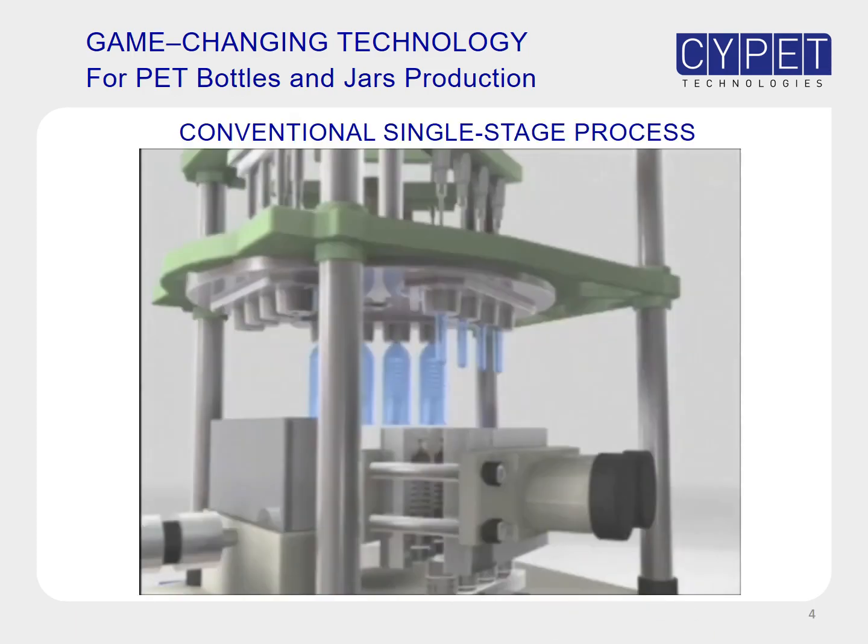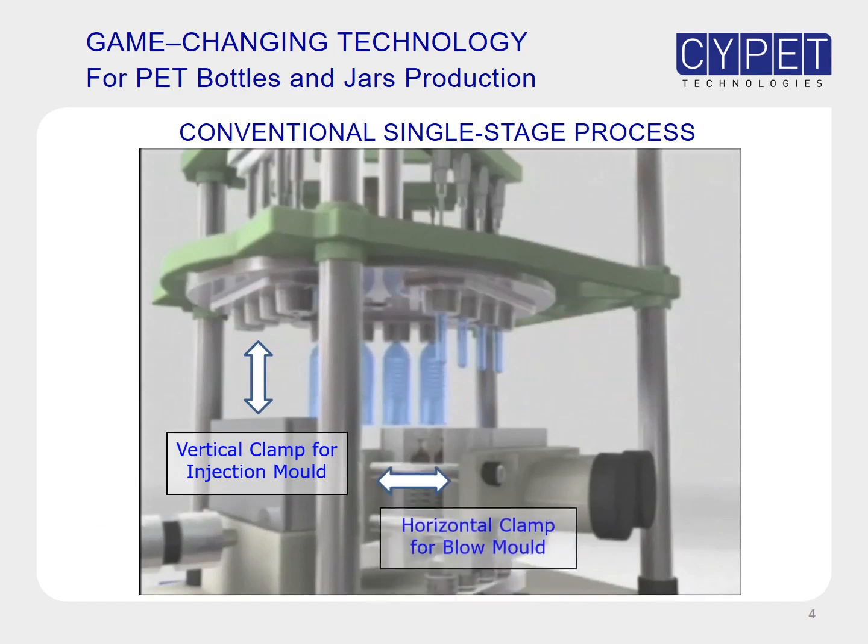Conventional single-stage machines have two clamping units, one for opening and closing the injection mold vertically, and one for opening and closing the blow mold horizontally. Preforms are transferred using a rotary indexing table.